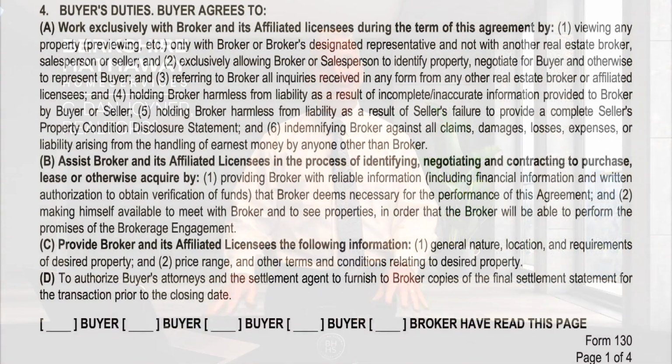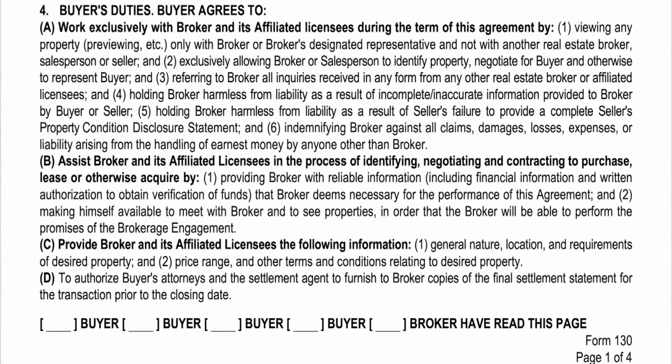This is where a lot of times we find that the buyer actually defaults on the buyer's agency contract. So let's go over this in pretty good detail. So A, in the bold letters there, work exclusively with broker and its affiliated licensees during the term of this agreement by, and it's got a few numbers after that. Now, work exclusively. That means the buyer is working solely with you as the buyer agent, okay? Like I said, I kind of describe this as a marriage contract. You guys are absolutely creating a contract together, and you work exclusively together.